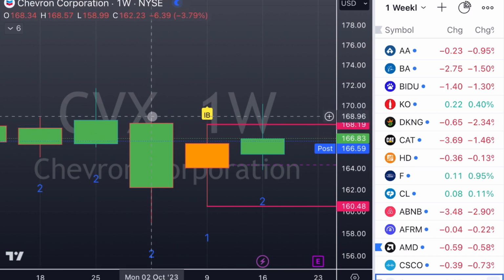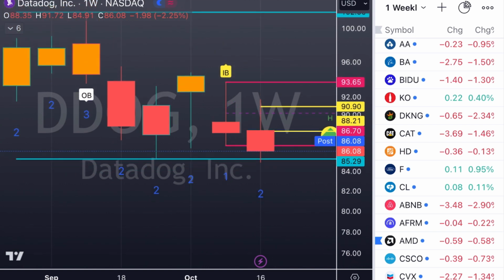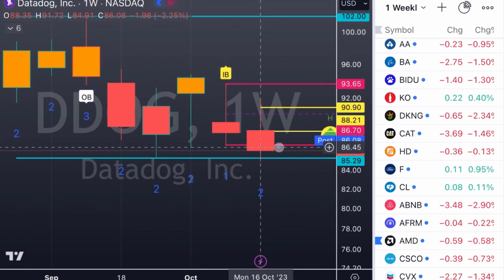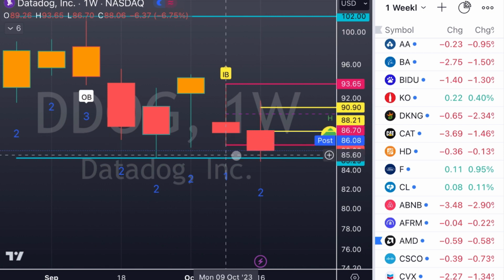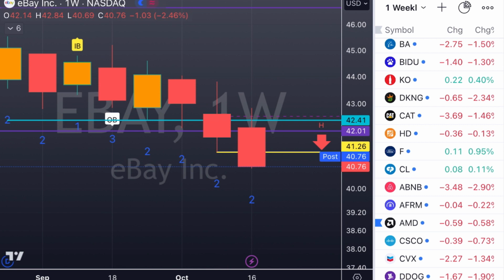And again, not a great target, but it was hit. So that puts us to 10 or 11-2. Now we go to D-Dog. That puts us to 12-2. We triggered and hit 2 targets. Still in profit here as we haven't retraced the trigger point. eBay, 13-2 off of this continuation that we had, 2-2 continuation.